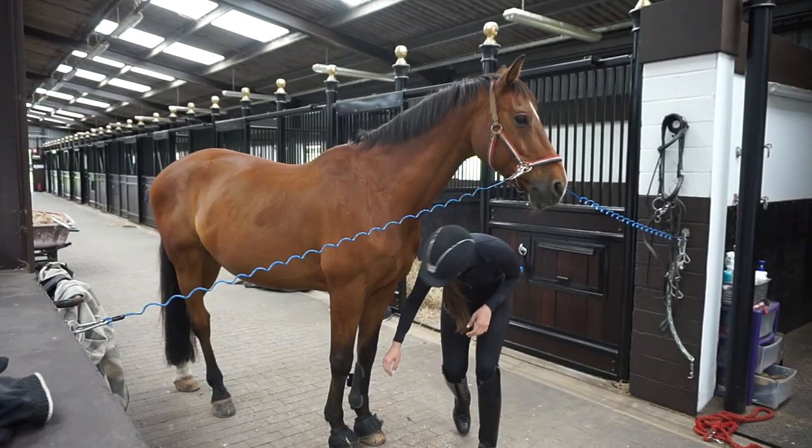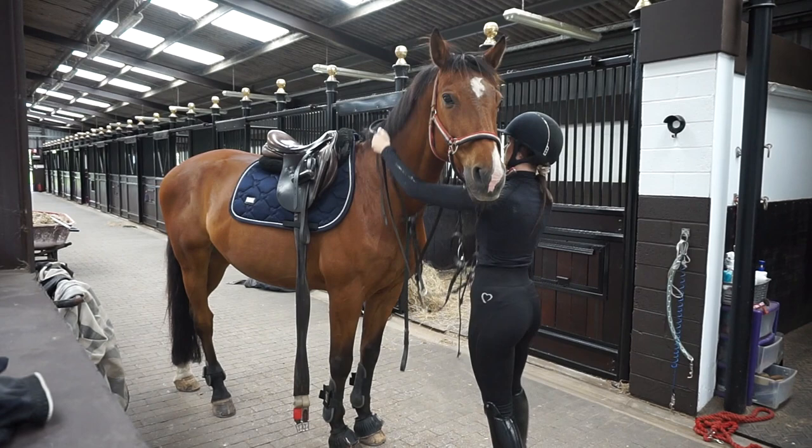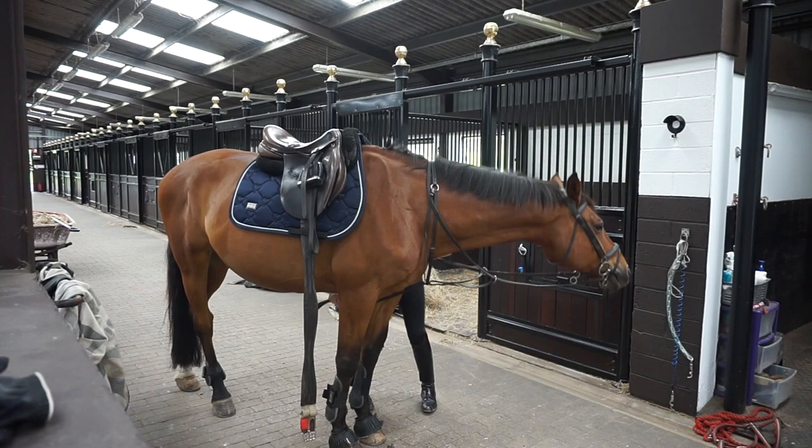With him, I do very much the same way as tacking up Sunny, but obviously jumping tack is a little bit different, so I have just had to learn how to put on a martingale and where to fasten all the straps and stuff, but I do think I'm getting the hang of it now.